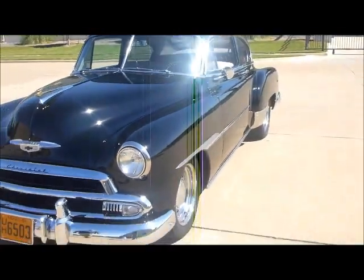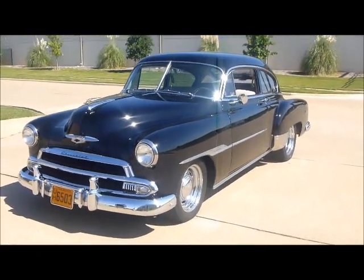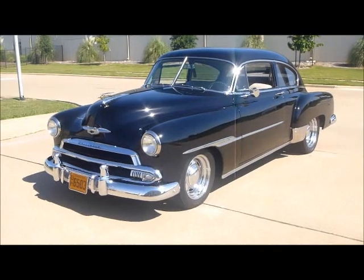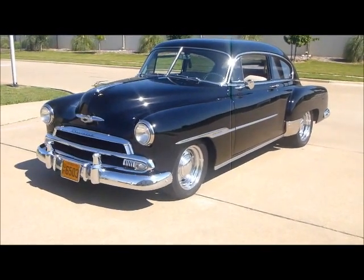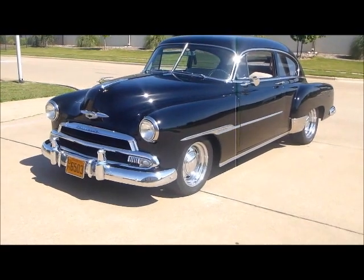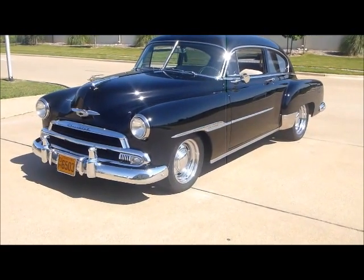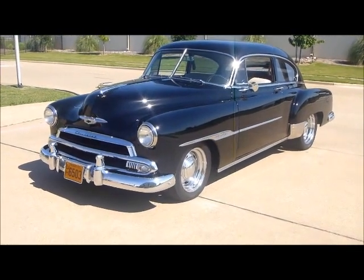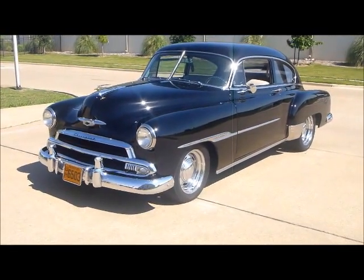This is just a beautiful car. Very well done. No corners cut. I mean, quality paint, quality interior, quality mechanical. Car needs nothing. And you're not going to have another one pull up next to you. If you do, it's not going to be anywhere near this quality. So you need to check this thing out.